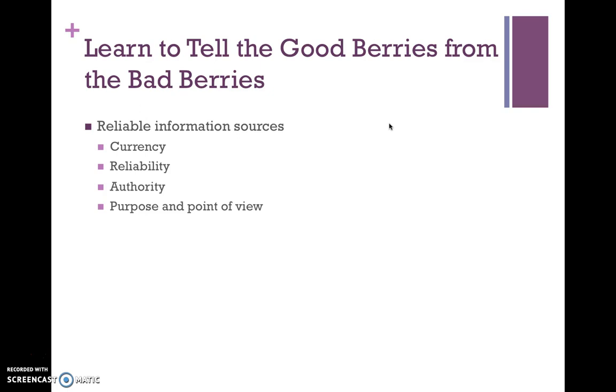So current obviously means that it's recent or makes sense in its currency. Reliability means, does it cite sources? Does it tell you where the information that it found or is referring to is found? Or does it just make claims without backing any claims up? And that would not be reliable. Authority, who is responsible for the information source, and are they some kind of authority on the subject? And purpose and point of view, what is the purpose of this article, and is there any bias in the purpose or point of view of the article?